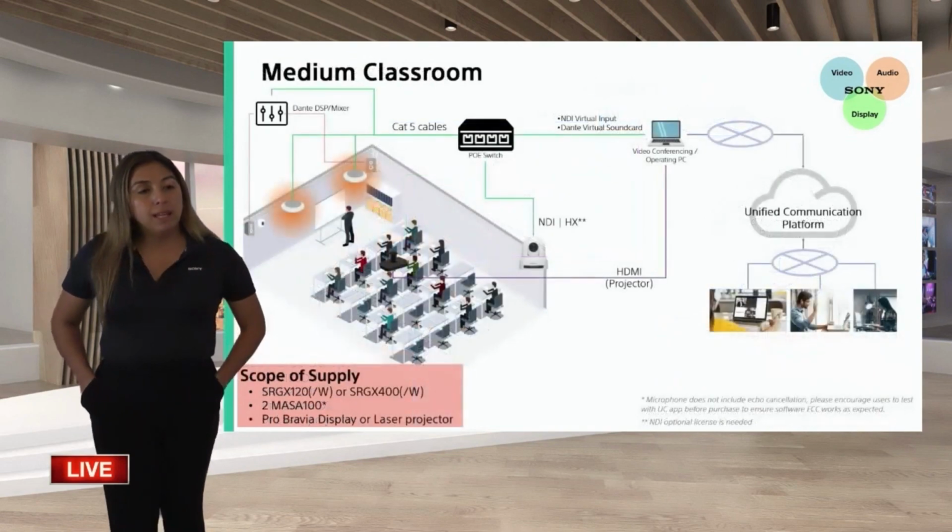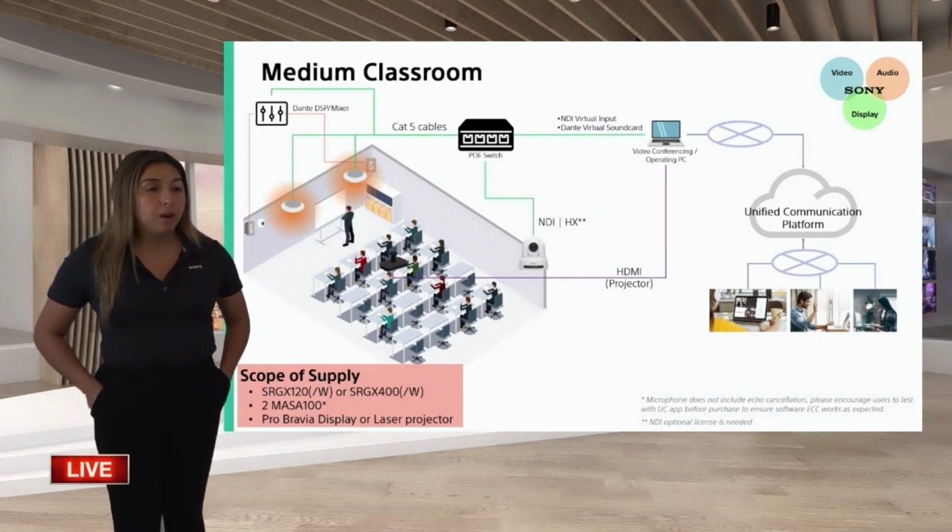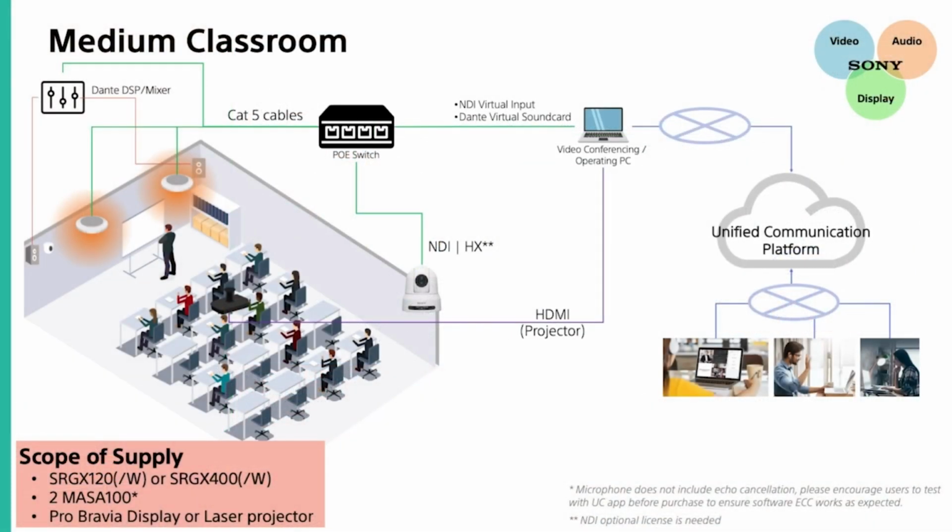In a medium-sized classroom, we still have a Pro Bravia or a laser projector option. But now we can upgrade to the sRG X400 camera with 40 times zoom for those installations that require the cameras to be installed all the way in the back of the classroom.